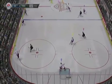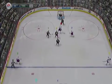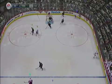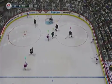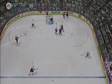To Black. Here's an opportunity. Lugs that puck in. Shot that puck wide. He had a great chance. Controls that one. Take advantage of the end of that stick. He pokes it away in the defensive end.